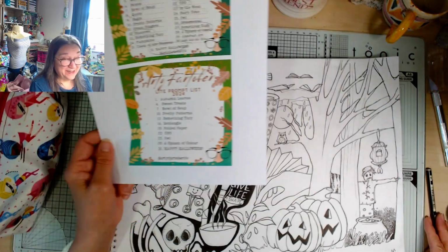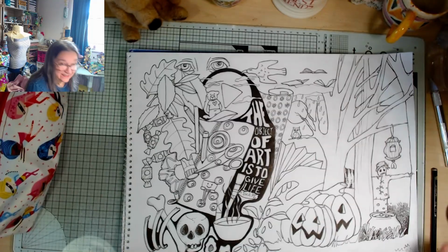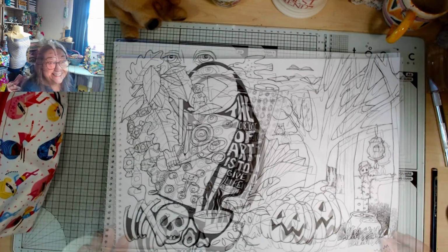So that's where I'm at with this, and I just thought I might do a little bit of the sketching and shading and adding colour and show you a few little bits of what I'm up to, and then I'll finish it.